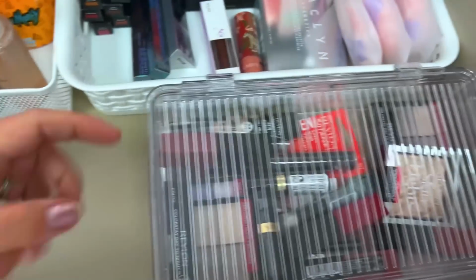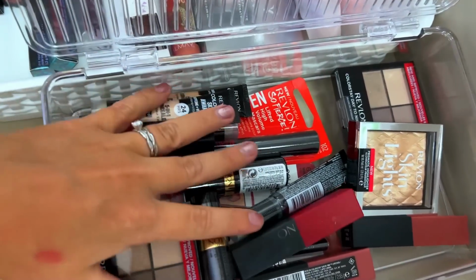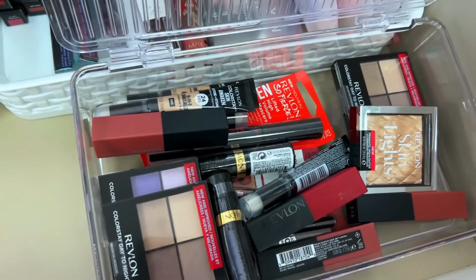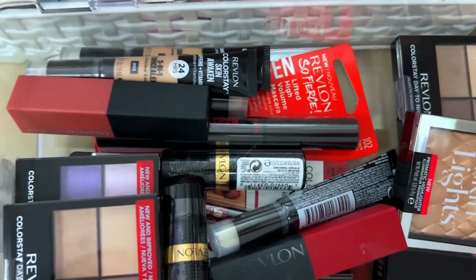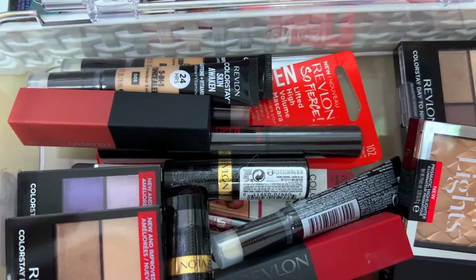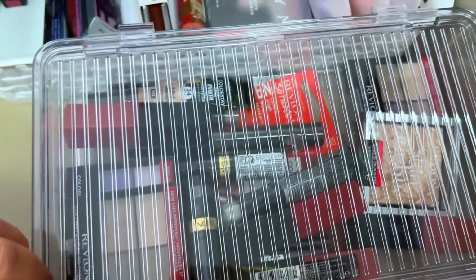And then right here, this is gonna be my new makeup. So this is all my new makeup to try. It's a full face of Revlon. I do have to try a full face of Revlon. I also do have some stuff in there as well, but that didn't fit in this drawer. So we're just gonna have this officially be where I put all my new makeup. It's gonna be nice and organized in here when the time comes.